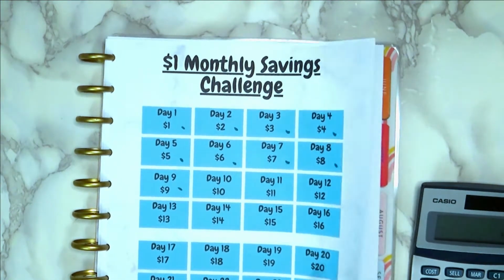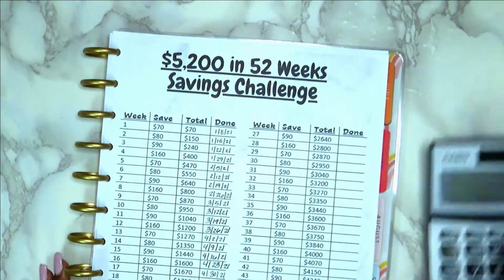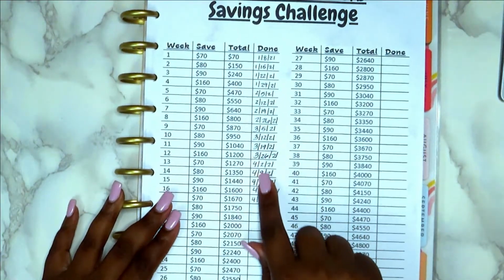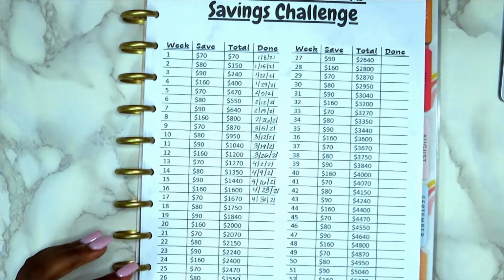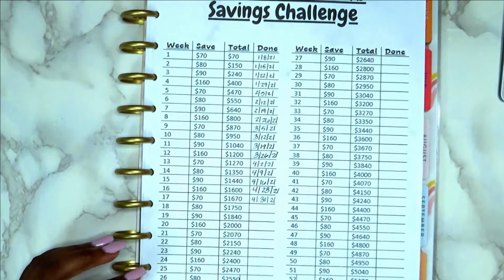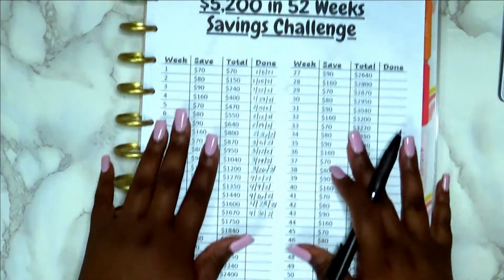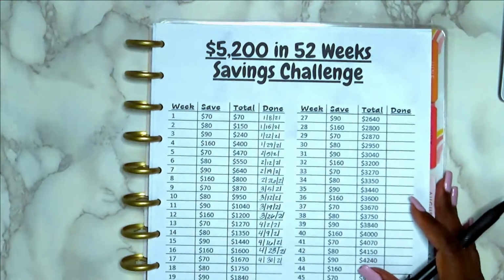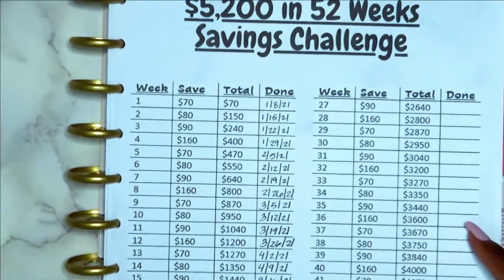Okay, now let's move forth to updating the 52-week challenge. So I have marked off all the way up to the 30th. So we actually just need to mark off the 7th. Yes, the 7th. And how I actually do these, like I said, it's a weekly amount that you're saving. So let me zoom in a bit. Okay, that's good.